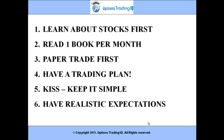And last but not least, have realistic expectations. If you're looking to get into options trading and you're just new to the game, try not to listen to these guys who are out there saying, oh, you can make $10,000 in your first month and all this sort of thing. It's not realistic. It's difficult. It does take time to learn. You're not going to be successful straight away. So just have realistic expectations going into it. Don't be expecting that you're going to be able to quit your day job in 3 months' time. It generally won't happen. So just keep those expectations in check, and don't get too carried away by some of the hype that's out there.